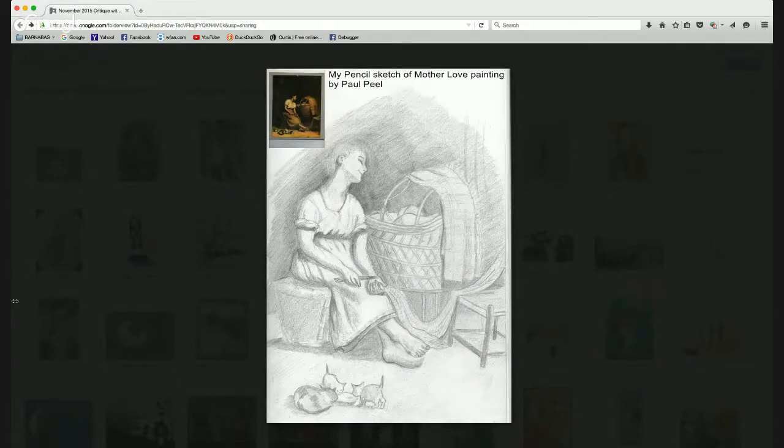But I think, look at the original up there in the corner. Look at all that black and dark. How black it is, yeah. This is very nicely rendered, beautifully drawn, but I think it needs a larger range of value.